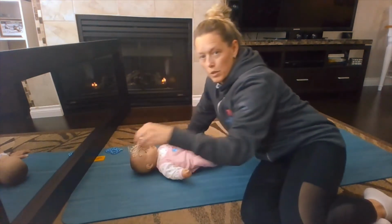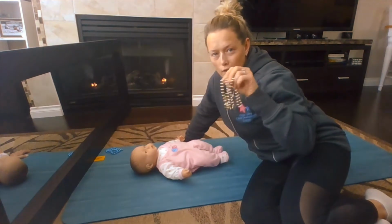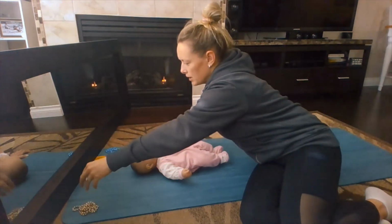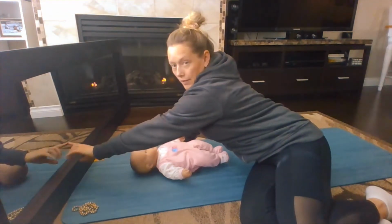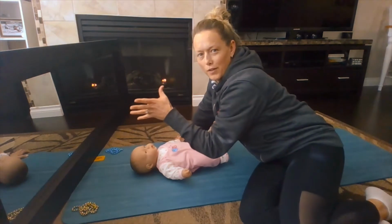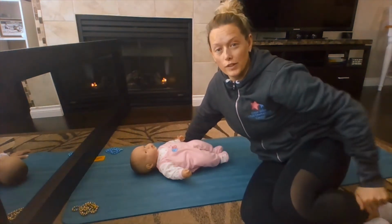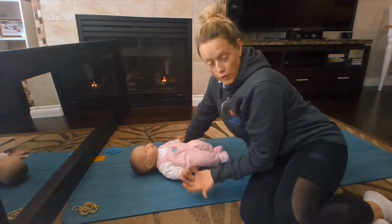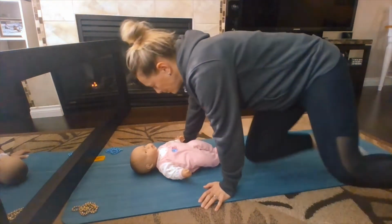Today, I have some string beads that are visually appealing because they're shiny and they also make a little bit of noise, so that's motivational. And then at the head of the baby, I've got a mirror set up. Often I find that once they catch a glimpse of the mirror, that will be their visual motivation to continue to move. So today we're going to start with talking about rolling from back to front, so back to tummy.